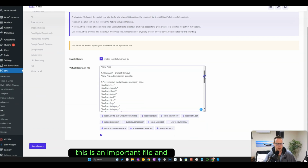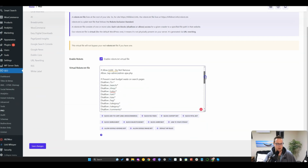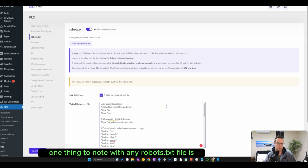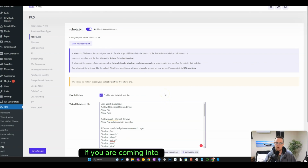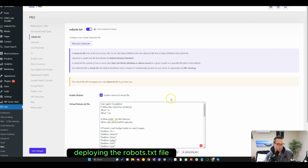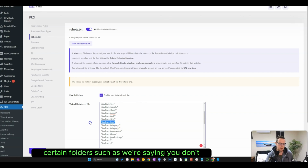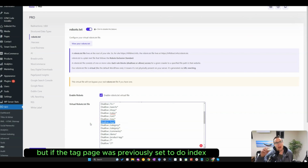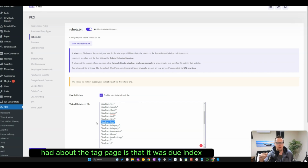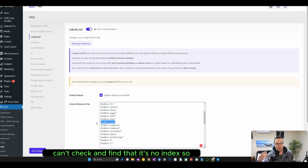This is an important file, and this is what my robots.txt file looks like. One thing to note with any robots.txt file is if you are coming into the website to work with the website a few months later after it's already been launched, deploying the robots.txt file will basically block Google from certain folders, such as we're saying here, don't visit the tag page. But if the tag page was previously set to index, now you're setting it to noindex, and you're also blocking Google here through this from visiting the tag page. Now the last information that Google had about the tag page is that it was index. And because you're blocking Google, it can't check and find that it's noindex.